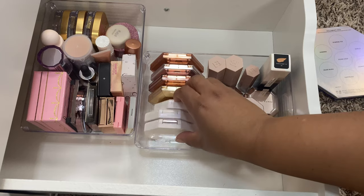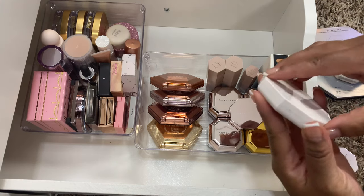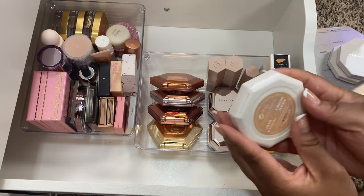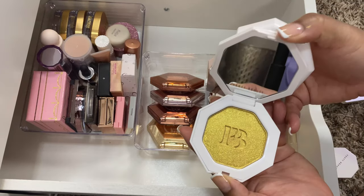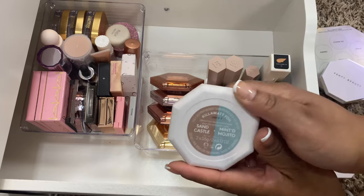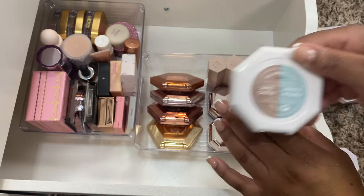So in here, we're getting into the classic first highlighters that came out. I'm sure I got a Trophy Wife in here somewhere, but this one's not Trophy Wife. This one is the Kilowatt Mean Money and Hustler Baby. It was my first highlighter from them. Classic Trophy Wife. This other one is a Kilowatt Foil, and it is in Sandcastle and Minted Mojito.